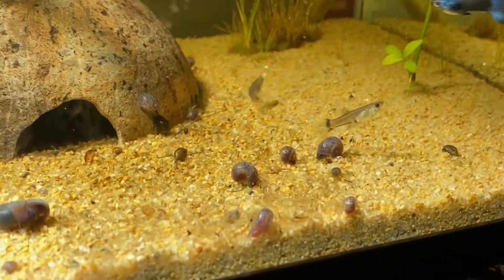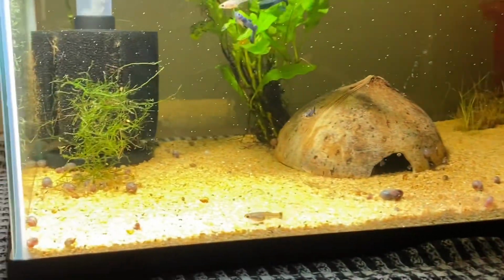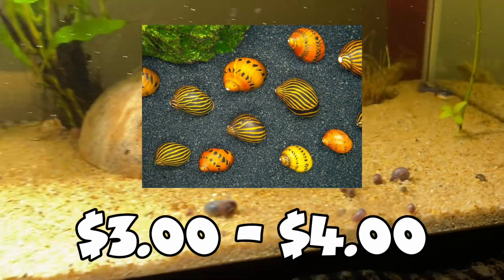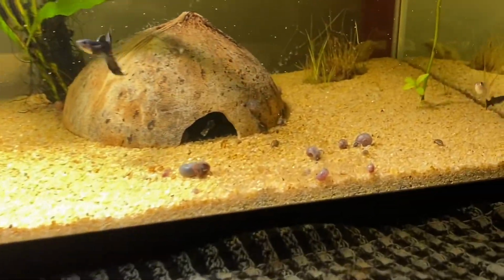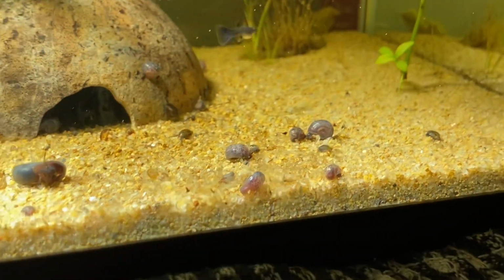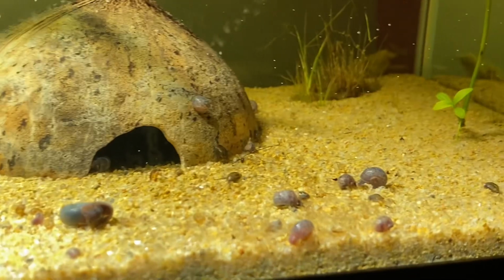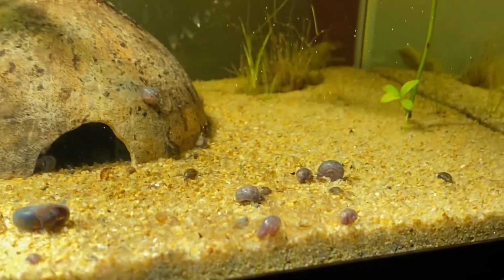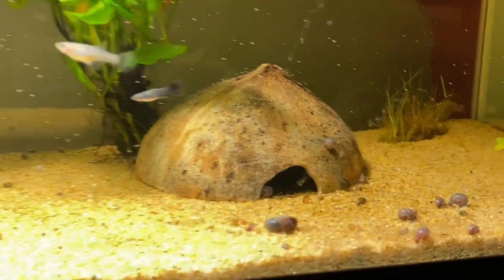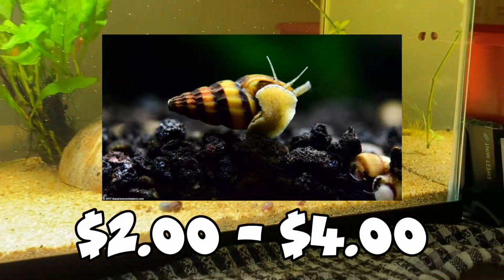Now nerite snails are a little bit harder to keep and breed, but if you are successful with that, you'd be looking at least $3 to $4 each, which is absolutely awesome. Sometimes depending on the pattern you can get even more. Assassin snails are also a really awesome snail to breed, if you can find some. Obviously, you don't want to keep them with other snails as they just go around eating them all. But if you can breed them, you're looking at least $2 to $4 each.